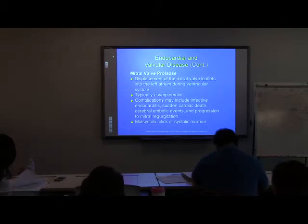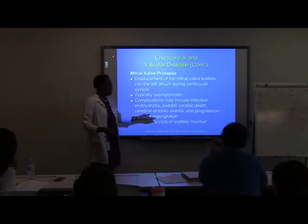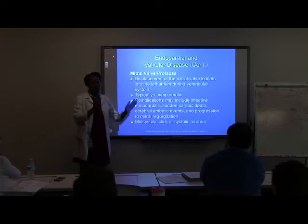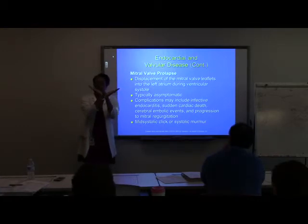Another thing that can happen, and it all depends on the severity: if it gets severe, yes, it could lead to death, and it could lead to cerebral embolism, and it could lead to mitral regurgitation. Why? Because if the valve is sitting like this, do you think it could open and close properly? No. So sometimes it will not close properly, which could lead to regurgitation.